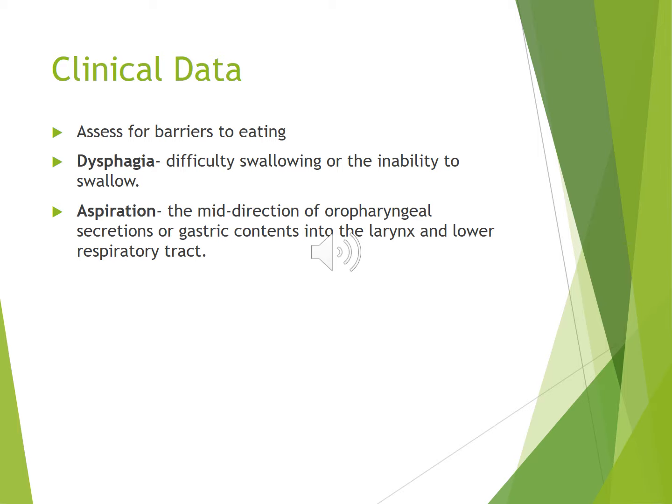So we may want to look at different features. For example, hair. A sign of good nutritional status is that their hair is shiny, it's not easily plucked, and the scalp is healthy. Signs of poor nutritional status may be that their hair is dull and dry, it might be brittle, has loss of color, is easily plucked, and is thin and sparse. So that could be a sign of poor nutritional status.